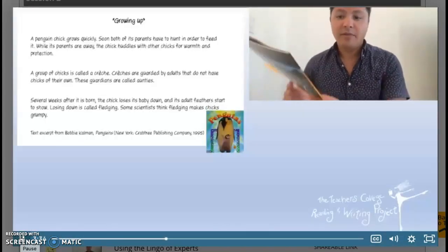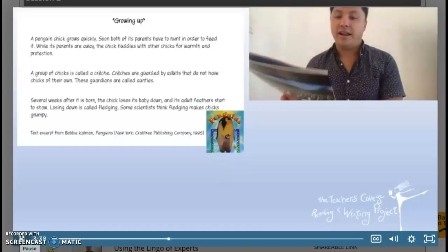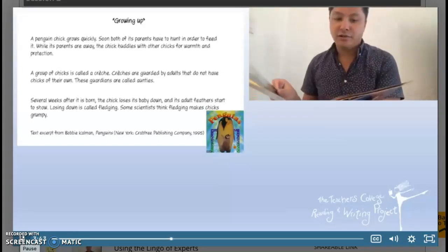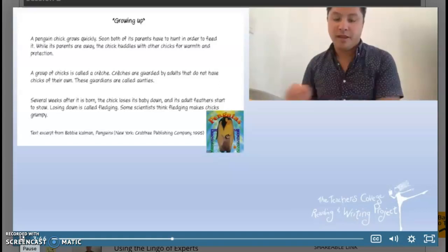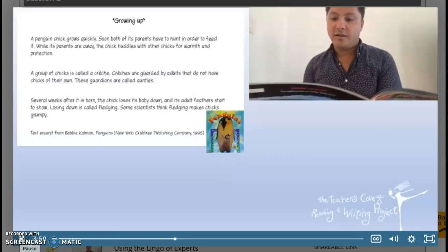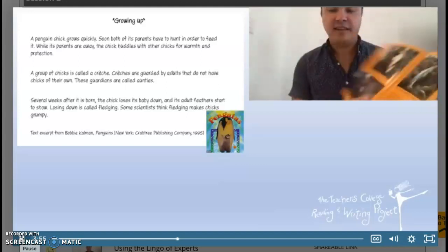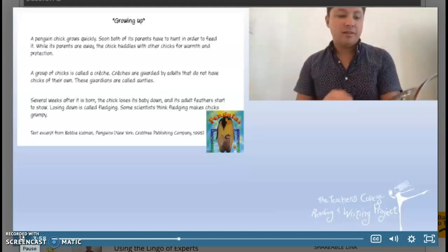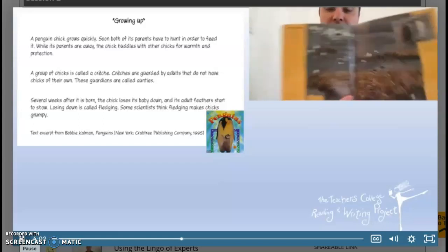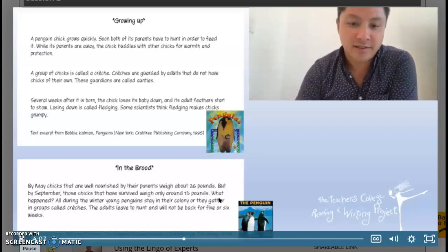So now I'm going to go into another text. I'm going to be thinking about the penguin, and I'm going to be looking for a place in this book that might have to do with babies and growing up. And I'm thinking that on this page over here, even though it doesn't say anything about penguins being babies, I do see a whole bunch of penguin babies. So let's just see what this part says.